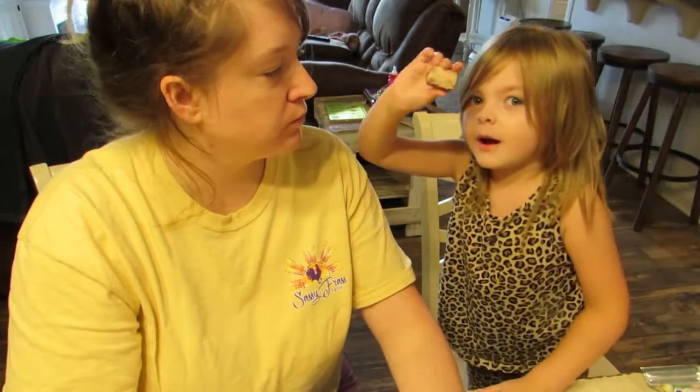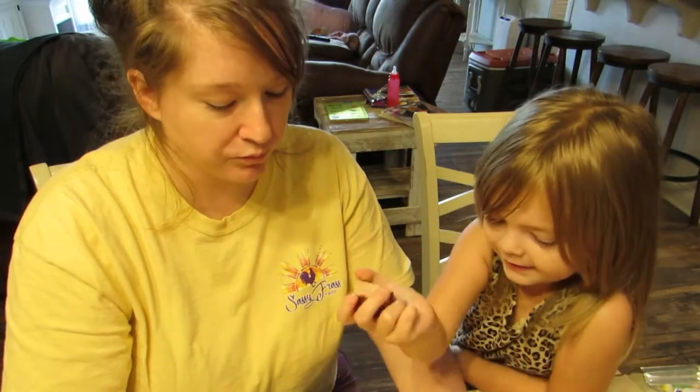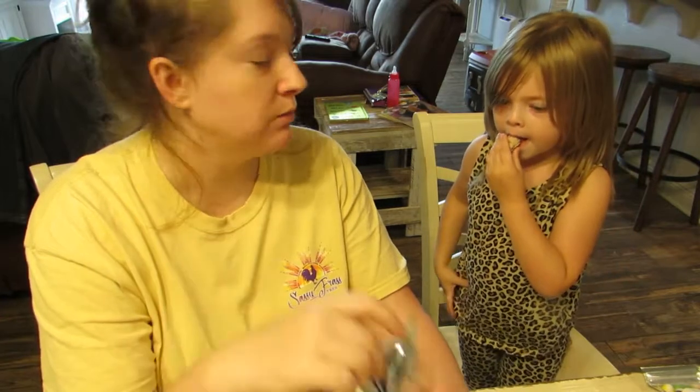What does it taste like? That's really crunchy. Okay, that was what it looks like. I really like that. I think I like the Charleston Chews better, but these are still really good.